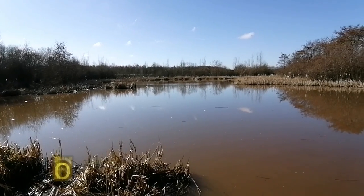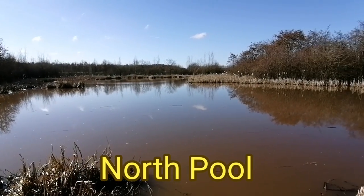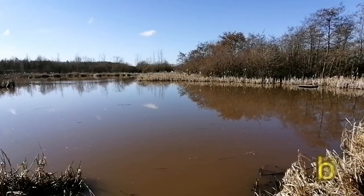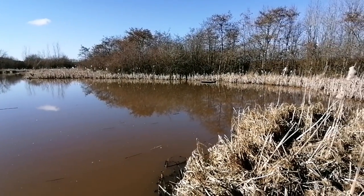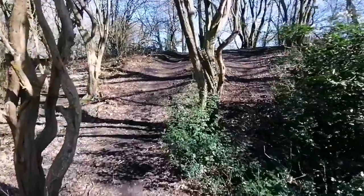And just off the path a short way is North Pool, the larger of the three pools. And then we continue on the last stretch of this walk, and this is the Wyrley Bank stretch.